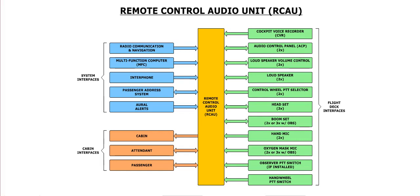There is a separate processor for each crew member, which controls audio based on what the crew selects on their individual audio control panel, or ACP. There are different channels of output for headsets, loudspeakers, etc.